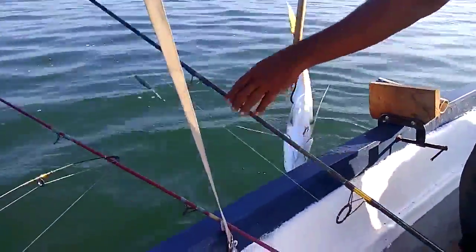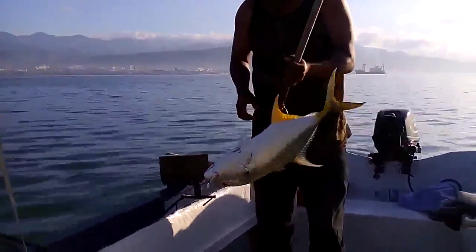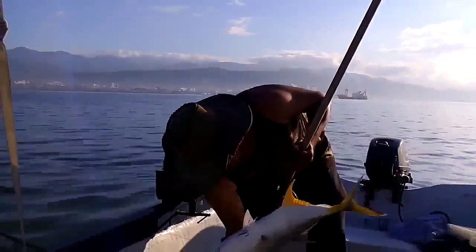Alright, yeah. So, that one is a jack. Thought it was a kingfish, you know.